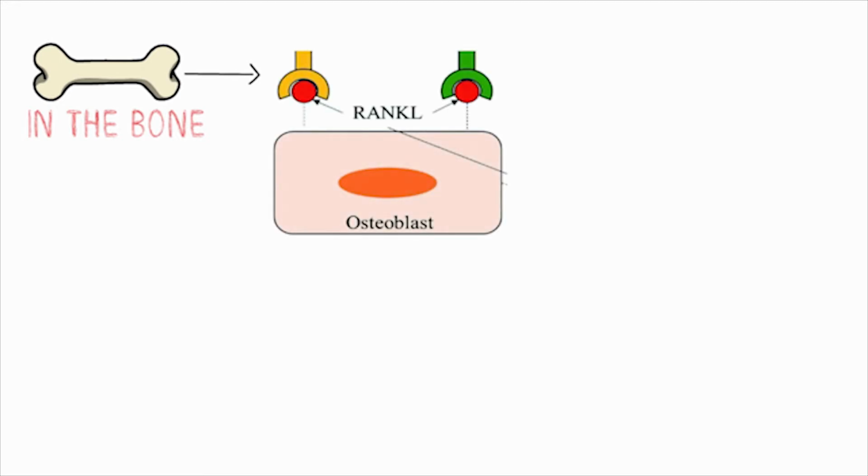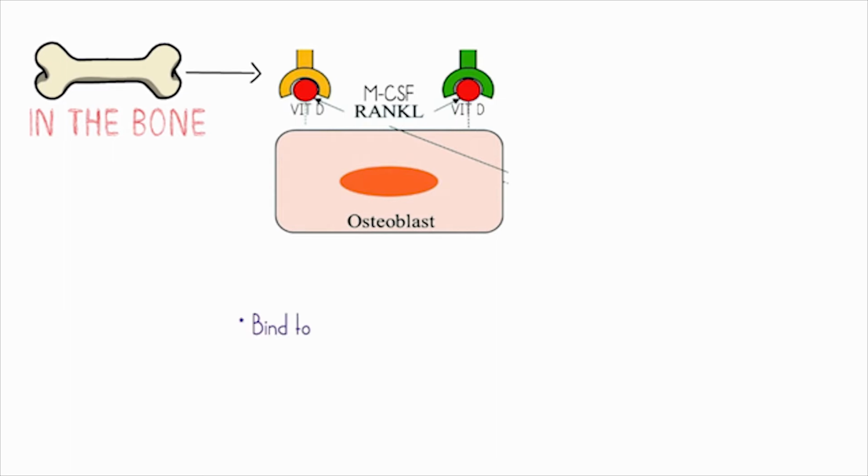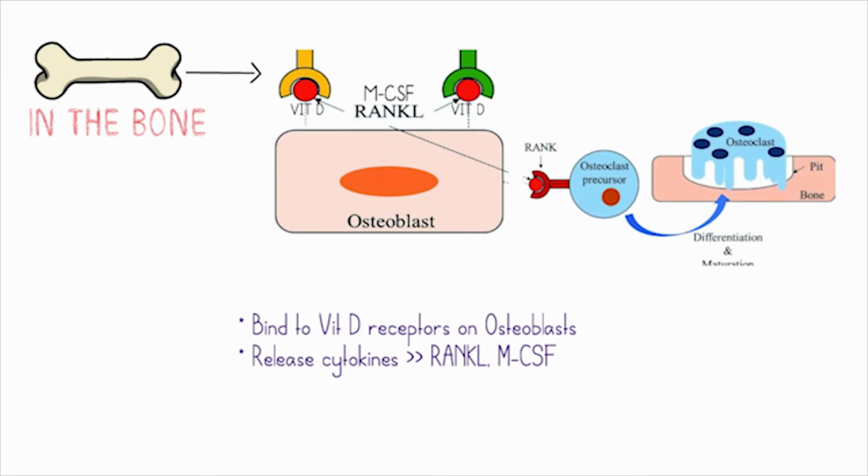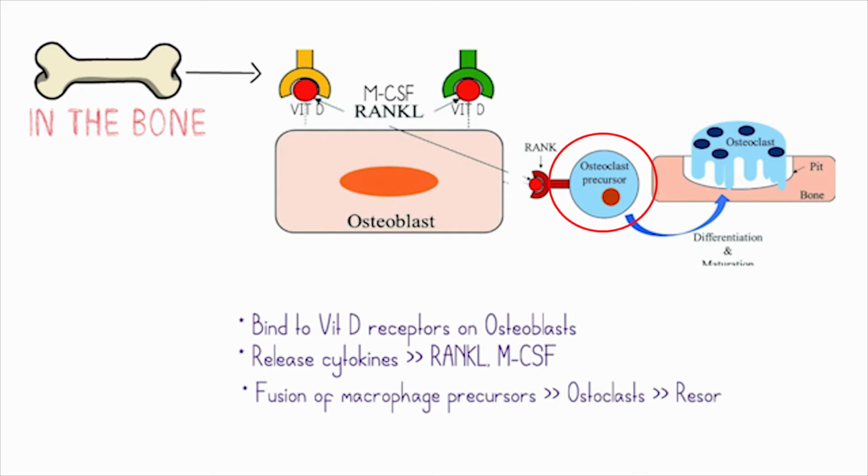Now, talking about the bones, vitamin D functions very similarly to parathyroid hormone. Vitamin D binds to vitamin D receptors which are present on the osteoblast. This leads to release of cytokines that include MCSF and RANKL. These cytokines then cause many macrophage precursors to fuse together and form an osteoclast precursor that leads to resorption and release of calcium and phosphate, the 2 minerals that make up bone, into the blood.